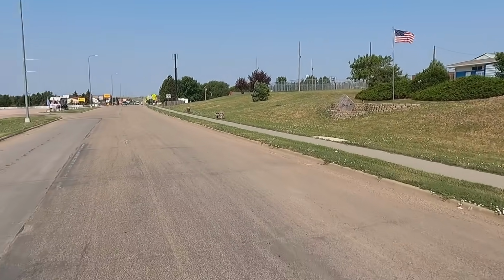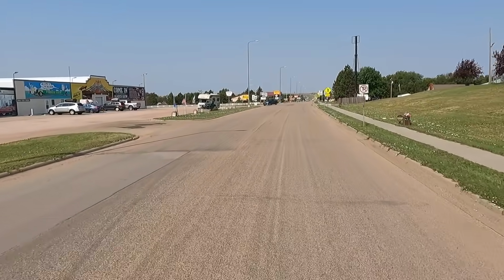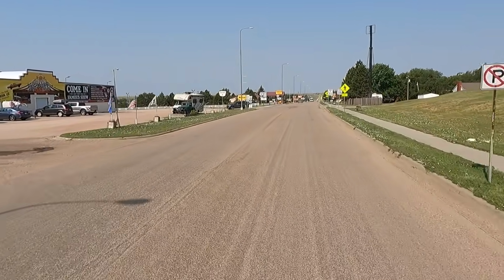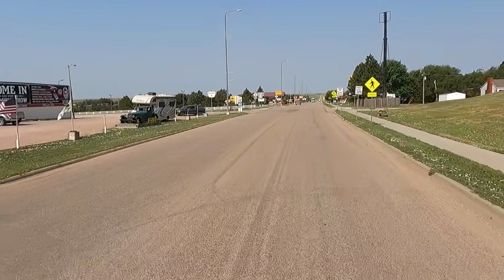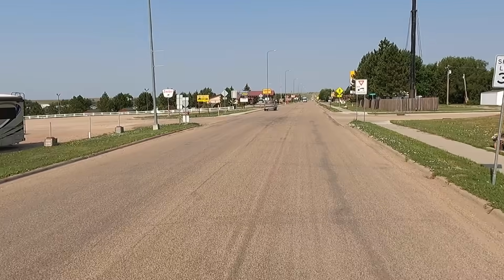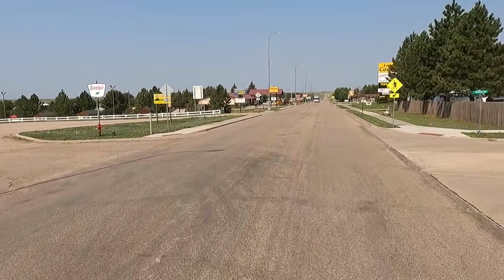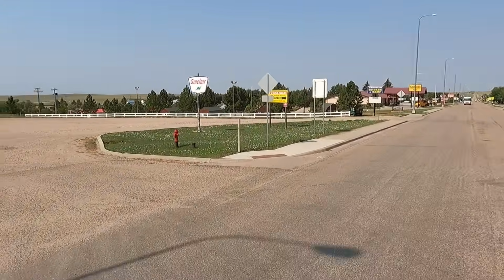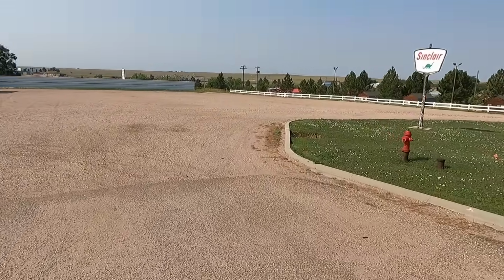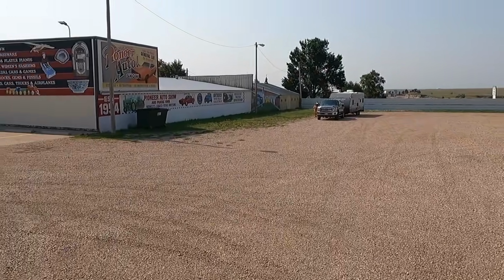I was told about this at the Riverview RV Park, where I stayed up in Pierre. They go, you got to stop here, because I asked them, hey, what's good to see around here? Here it is on the left. This place is supposed to be massive. So, let me find a place to park. We're going to go check this thing out. Cool!